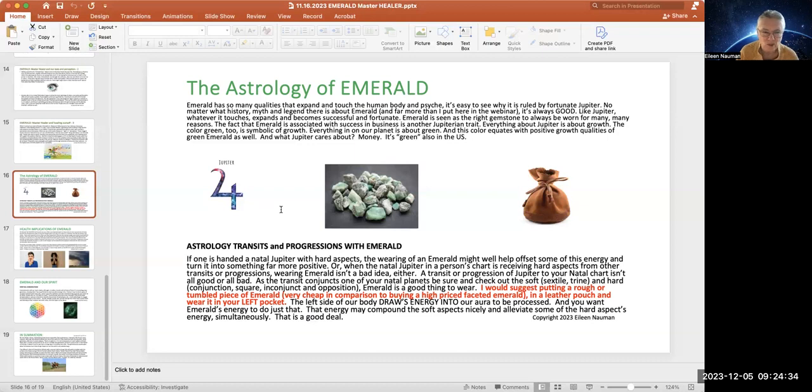I would suggest putting a rough tumbled piece of emerald, which is very cheap in comparison to buying a high-priced faceted emerald, in a leather pouch and wearing it in your left pocket. Just put it there every day. The left side of our body draws energy into it, as I've said before. And if you want emerald's energy to do just that, the energy may compound and support soft aspects nicely and alleviate some of the hard aspects of energy simultaneously. That's a good deal.